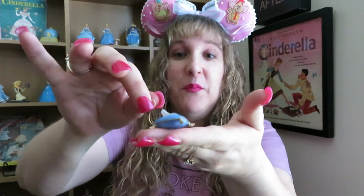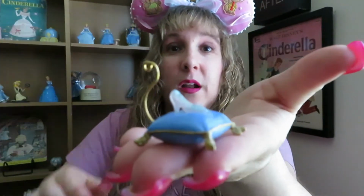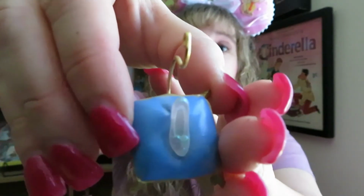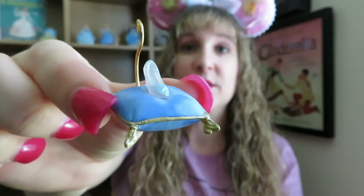This next one's a Hallmark ornament. I have had this one for many, many years, and it's very tiny and petite, very small, but it's also a little mini version of the slipper sitting on a pillow with the little tassels hanging out the bottom here. I've never ever hung this on my tree. I just keep this in my cabinet to show.